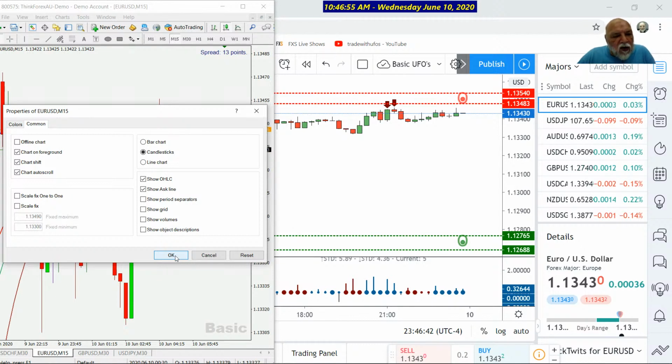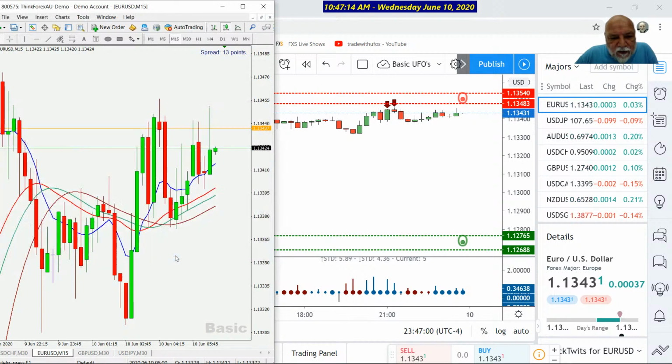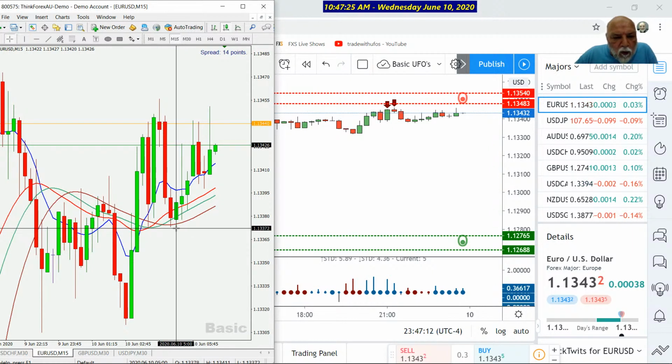If you're using a really good broker that's giving you raw spreads rather than 1.4 pips, you may actually get 0 pips or 1 or 2 or 3, not pips, but points.